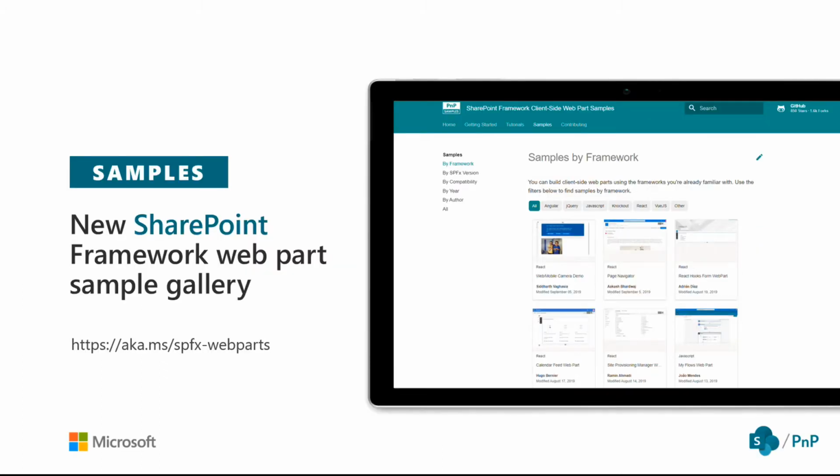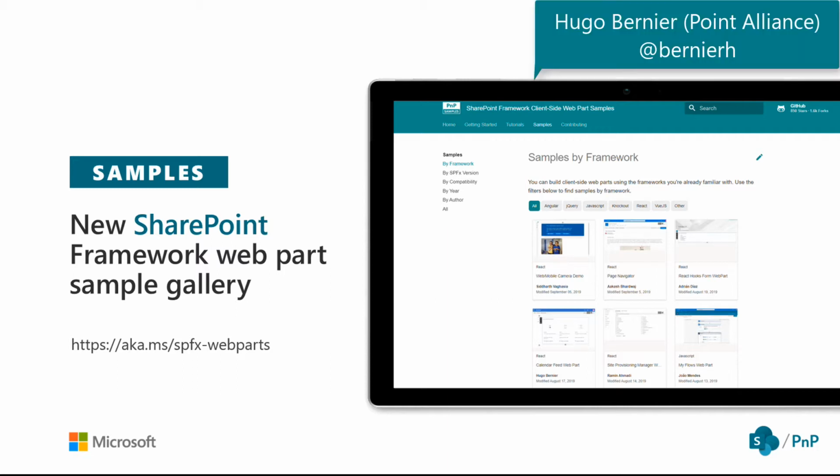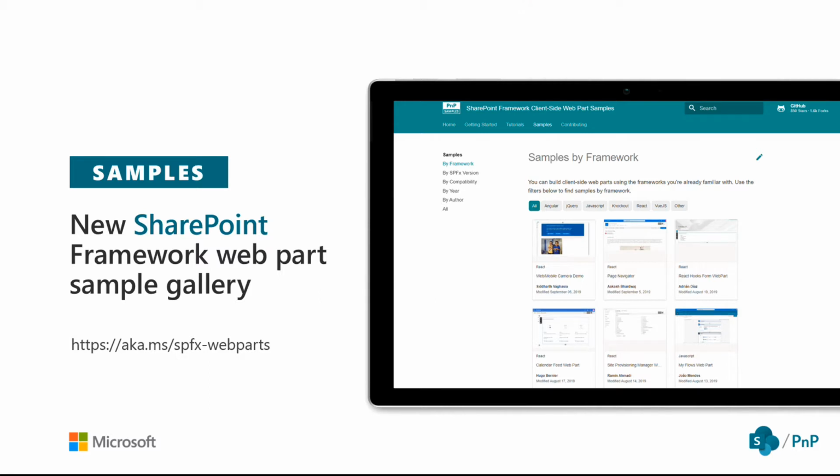Now I'll move forward on the slides. So this one is really cool. I'm going to quickly show this. Thank you, Hugo Bernhard, for making this happen. For quite a long time, we've been having a discussion on how we make the SharePoint Framework samples more easily approachable for everybody in the community.